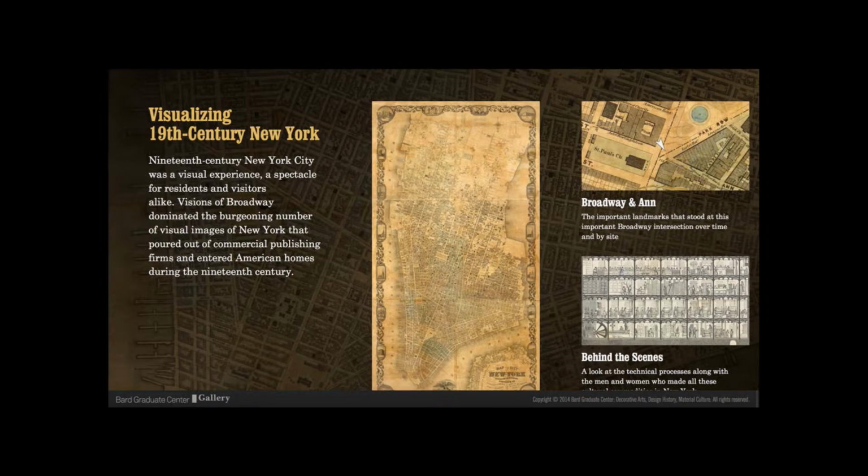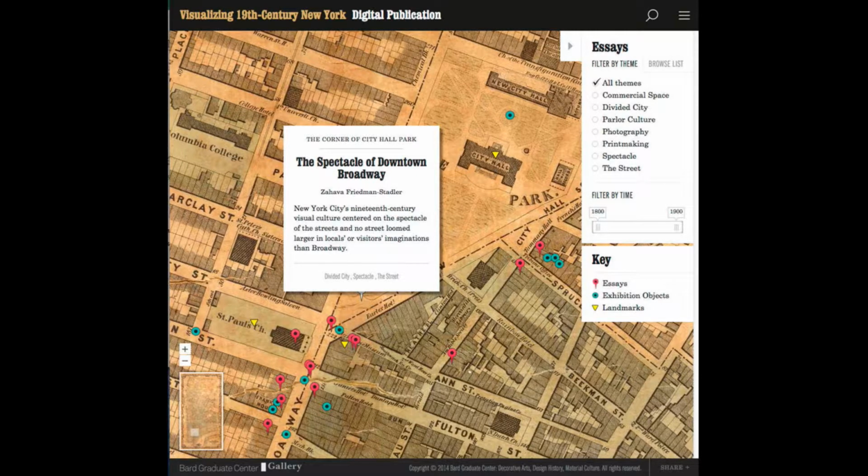essay. And you can see here, this took a long time to decide on what the pins should look like and how this should work. And this is all done with Cheaps as well. And you can see here one particular essay by Zahava on the spectacle of downtown Broadway. So this is one of the more thematic essays.